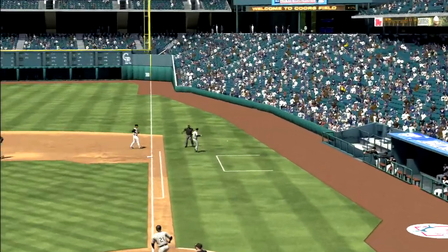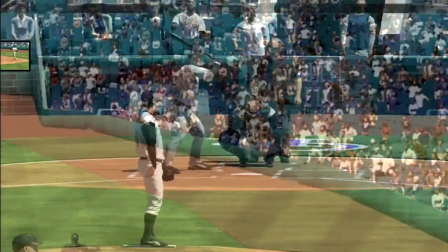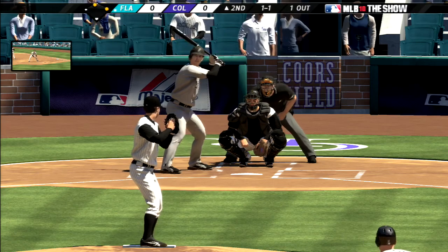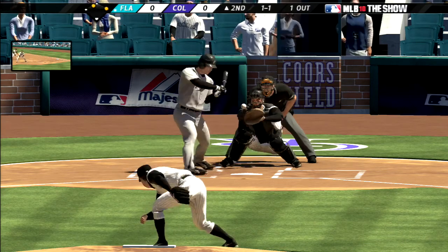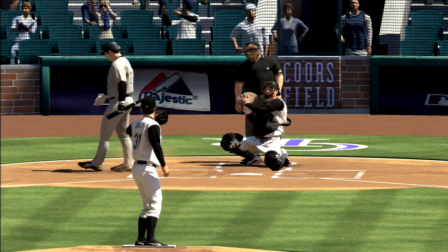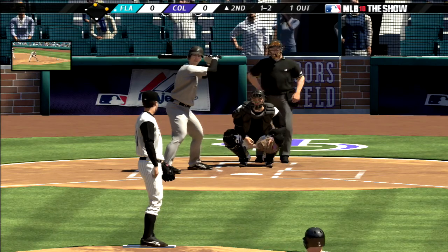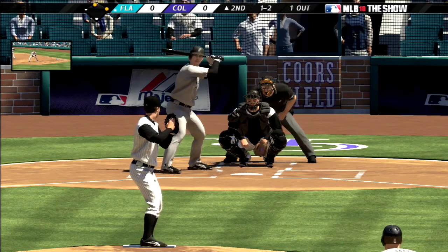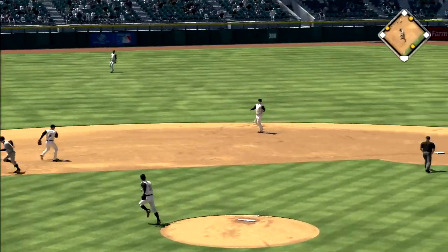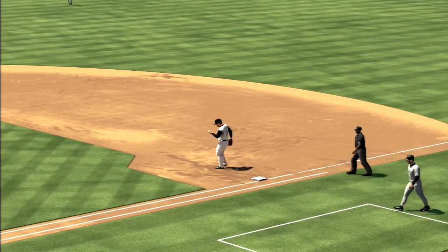And this is near the line, but foul wide of first. And this is fouled straight back. On the ground for Mora. This could be 2. Barmes on to first as they get the double play to get him out of the inning.